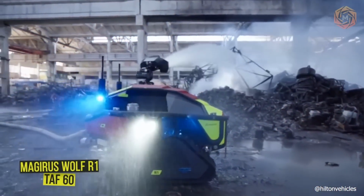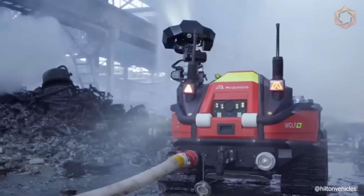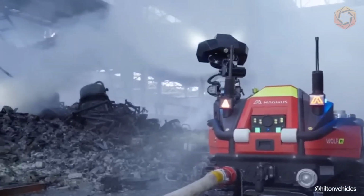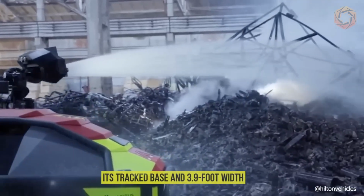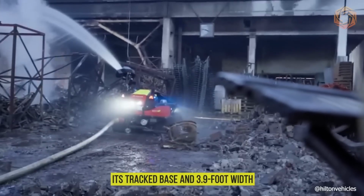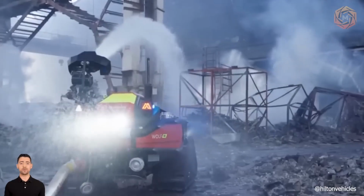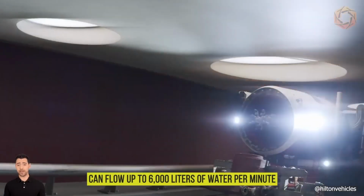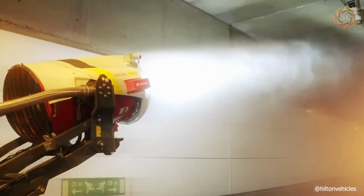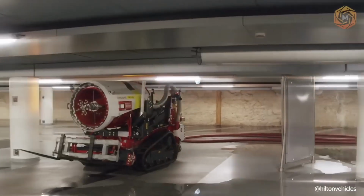The new Magirus Wolf R1 is a true marvel of robotics. It fully justifies its considerable cost and can perform the most complex firefighting operations in harsh conditions. Its tracked base and 3.9-foot width allows it to be used on forest fires or on highly hazardous industrial fires. The TAF-60, on the other hand, can flow up to 6,000 liters of water per minute, which is a great advantage, especially when fighting large fires in chemical or refinery plants.